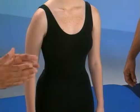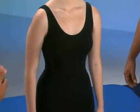Now, keeping the abdominal muscles drawn in, take another breath in for a 5 count, and you may find that the breathing is actually quite restricted when you're holding your abdominals in.